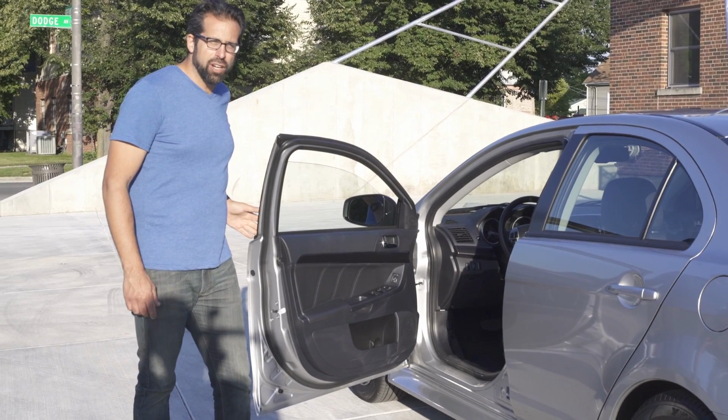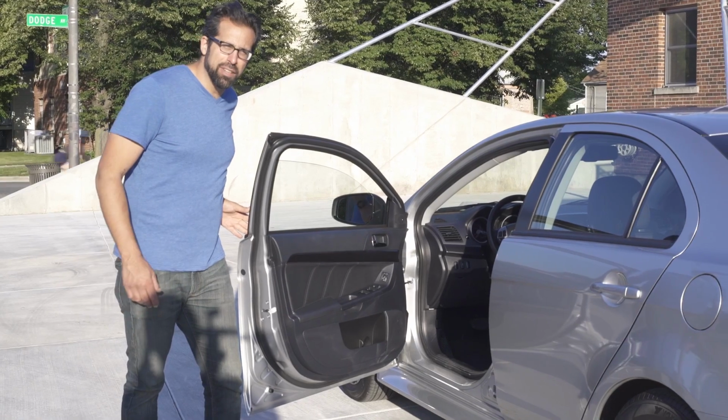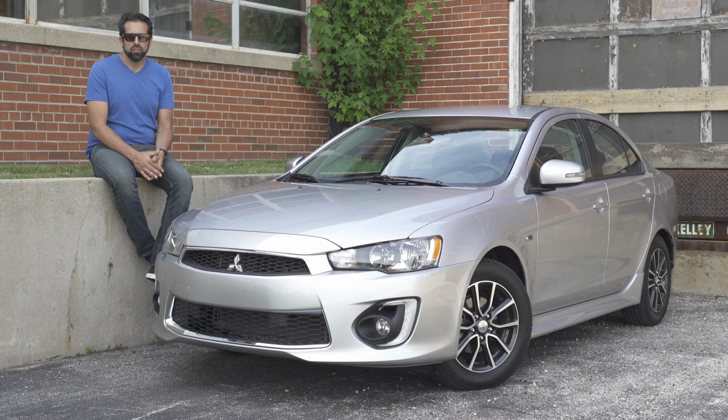One old school way to check car quality, and we've all seen our dads do this, is to shut the door and listen to it. Sounds kind of cheap. So what do we think of this 2016 Lancer SEL?